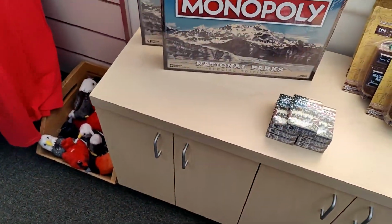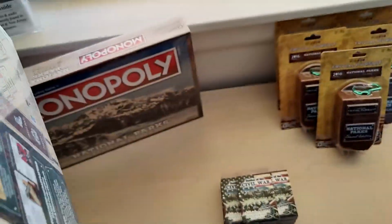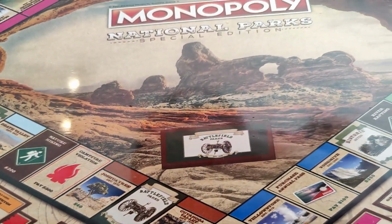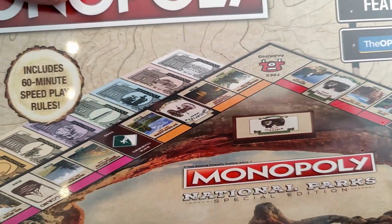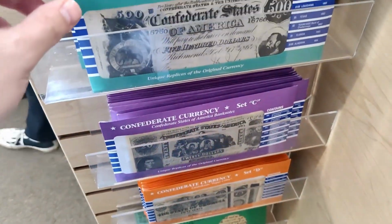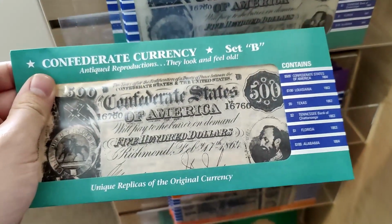They have some great stuff in the store here. They have a monopoly of all the national parks. I wonder if Harpers Ferry is on there. Let's see. Yellowstone and Yosemite. How neat is that? They also have some replicas of Confederate currency here. Very interesting.